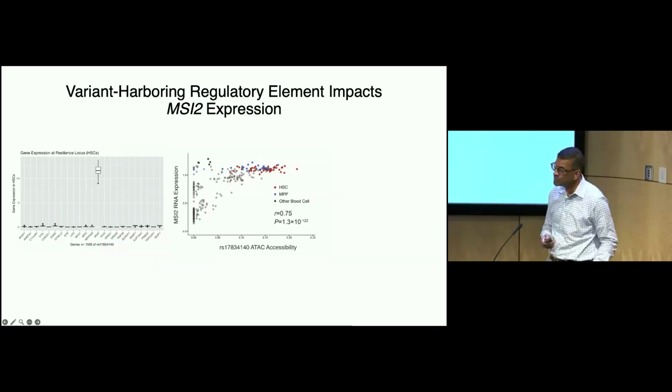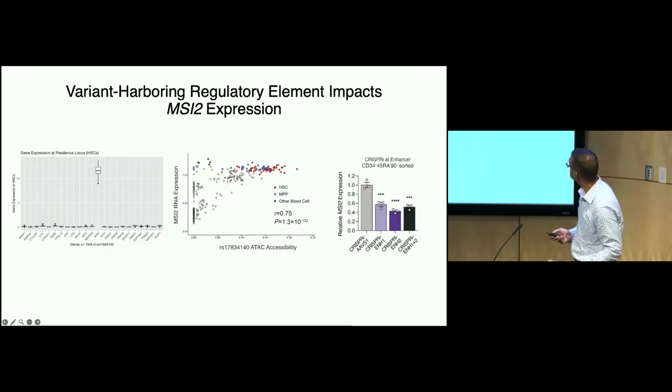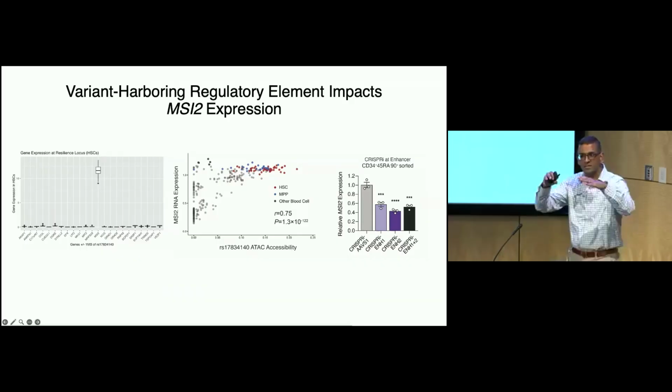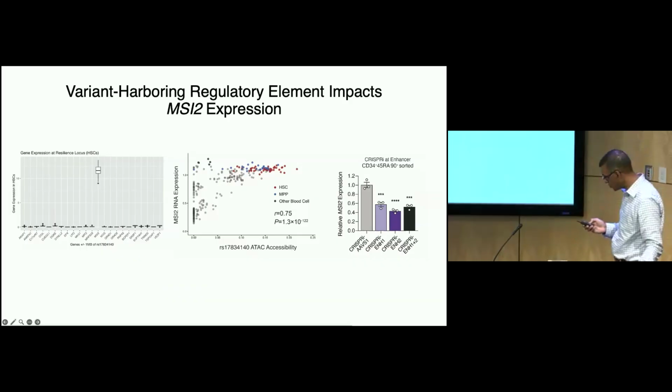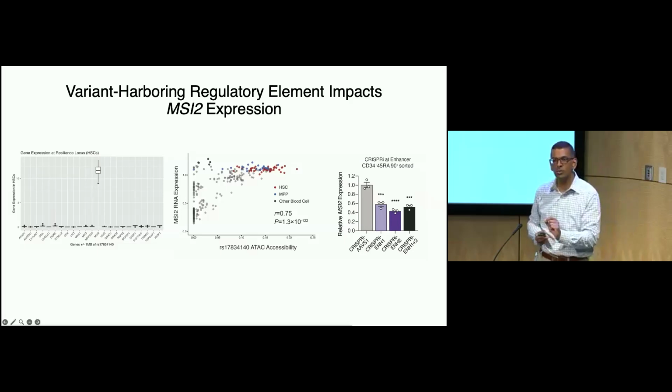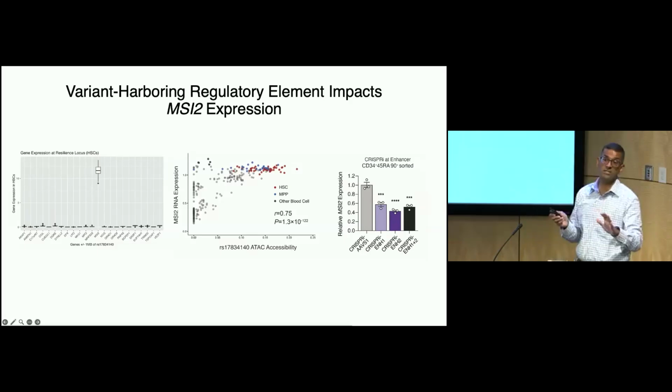But to directly get at that, we could take blood stem cells from healthy human donors and introduce CRISPR-i constructs that allow us to transiently suppress gene expression from a regulatory element within these primary stem cells. And we can see across a variety of guide RNAs targeting this regulatory element that we could selectively suppress MSI2 expression, but we did not see changes in any other gene expression locally.